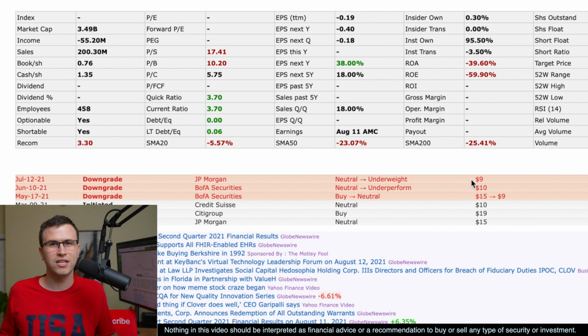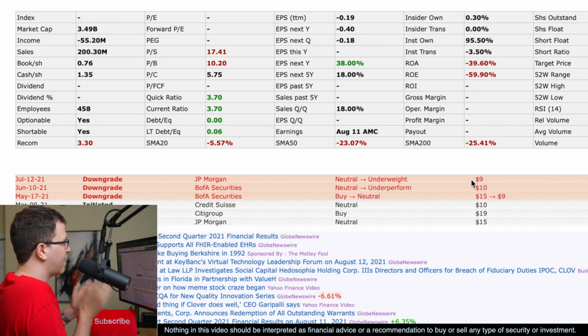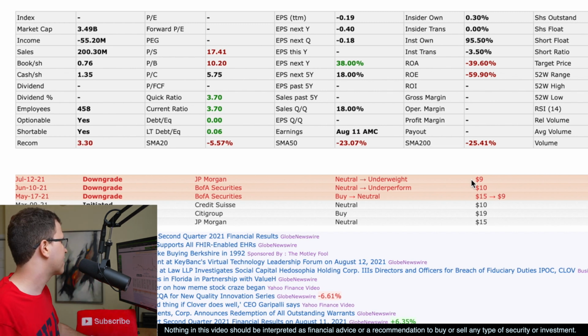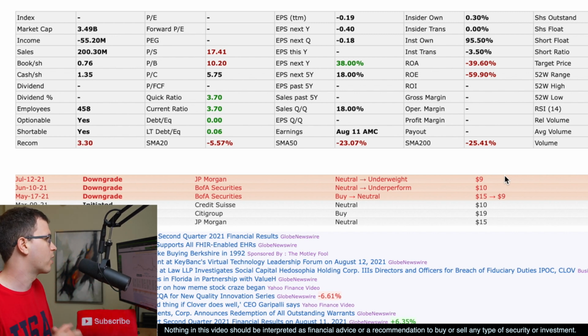Maybe we'll see some changes. Maybe we'll see some more bullish price targets come out because, as I said, some of these caved, right? Some of these changed their prices after everyone else changed their price targets for the stock. But when we take a look at this, Bank of America Securities on May 17th went from $15 to $9, and then they changed it on June 10th to $10. And then when we look at JP Morgan, they have it at $9 on July 12th. Still very high from where we currently are.